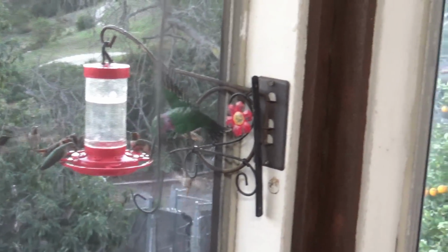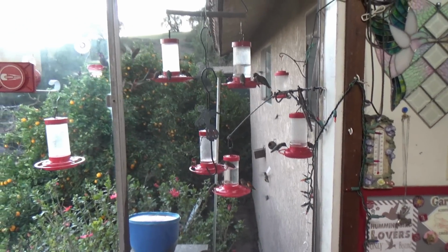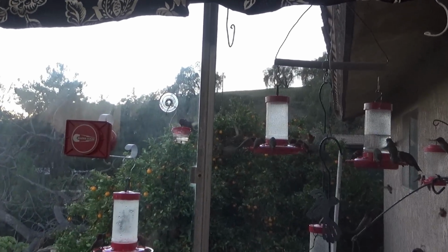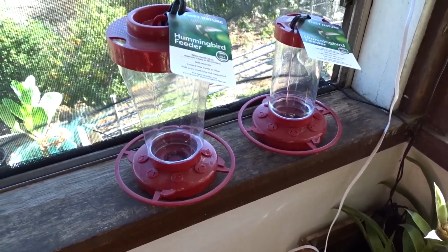Now, one other thing on this. You need to have these set up if you're using the conventional ones. The reason is they get used to the conventional ones and the ones that they like. And then when they come to this, because the slit is so narrow, they don't know what it is. A lot of times they won't test it.